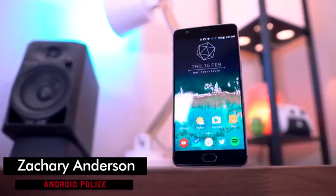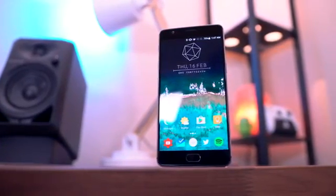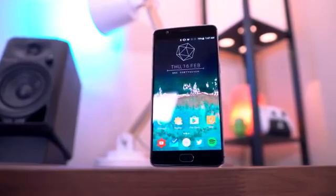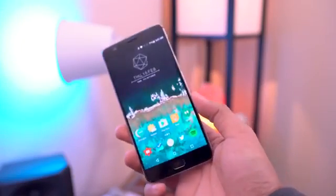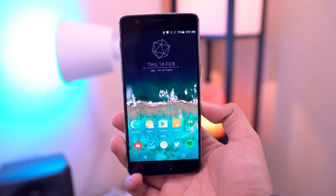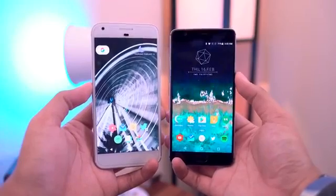Initially, this was meant to go side by side with the regular 3 and not replace it. But with a price tag that's only $40 heavier, we all knew it'd be better to just get the 3T. Now it's been about 3 months since the 3T's release. Should you invest in one now or wait to get something else? With it being a new year for new smartphones, will the 3T still be able to compete?